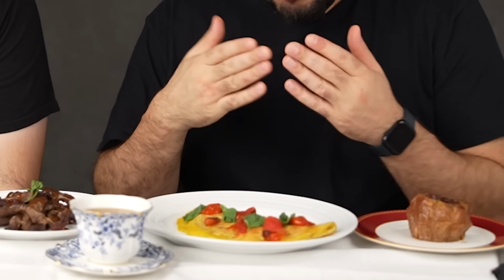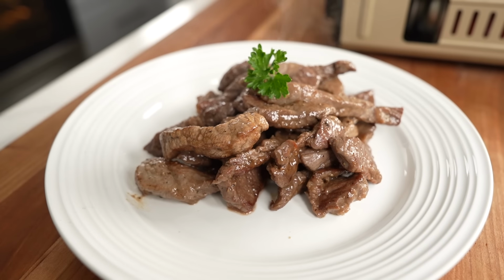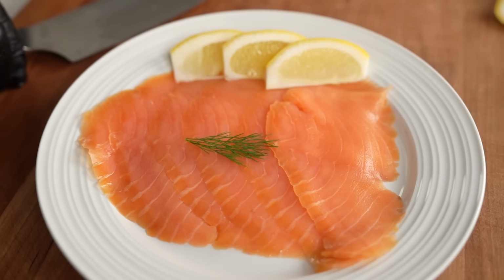Brian, we have officially made it to first class breakfast, and right off the bat, this looks insane. Looks like a dream come true, right? Yeah, you got a beautiful omelet here, and you get the sirloin steak. Like, we're already getting steak right off the bat. That's crazy. With some smoked salmon, and what a classic dessert, baked apple.